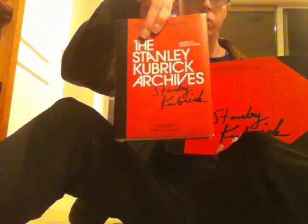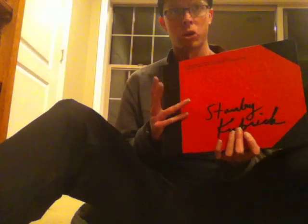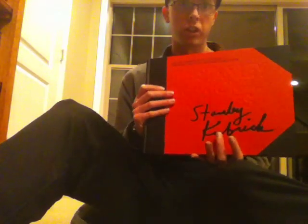Now these next ones, these are books that I have both the trade edition and the 40th edition of. First, we've got the Stanley Kubrick archives. But what's interesting is that if you look at the copyright things for these two books, this 40th edition was actually published before this trade edition.